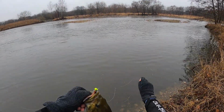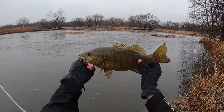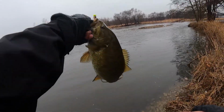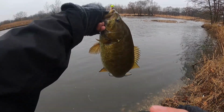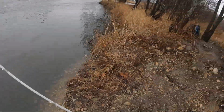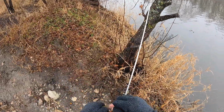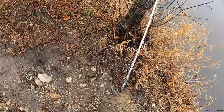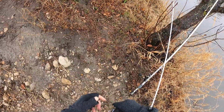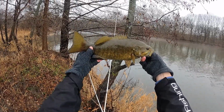Oh my goodness. Look at that beauty. That's what I'm talking about. Gorgeous. That was like 5 feet out in front of me, guys. Oh my gosh. I almost want to get a weight on this fish. This fish is healthy. Like real healthy. I knew as soon as that fish was fighting, I knew it was a smallie. Oh my goodness. Just look how thick that fish is.